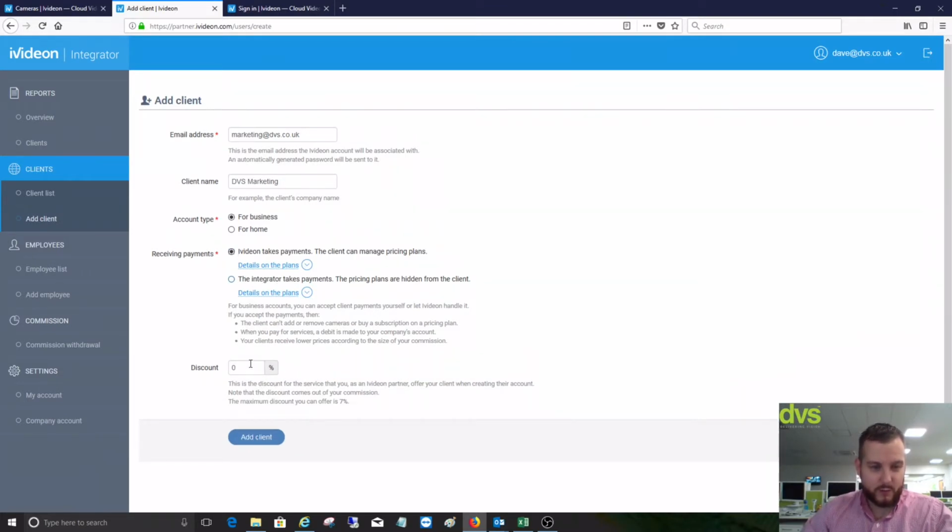And then you can also pass a discount on. If you pass a discount on to your end user, it takes it off your share that you would get from their service they run monthly, quarterly, yearly. The maximum discount you can offer is 7%, which will come off your top figure. But we'll leave that as 0%, but it does allow you to lower or adjust that pricing accordingly. Then we just click Add Client.